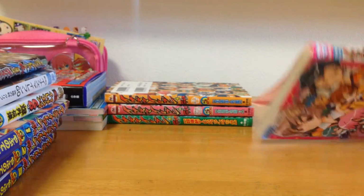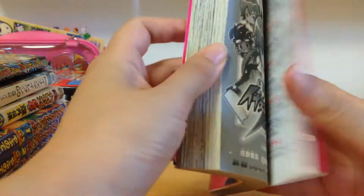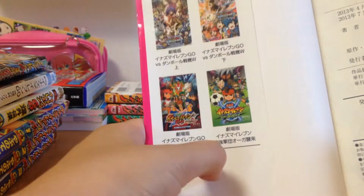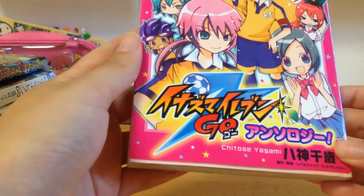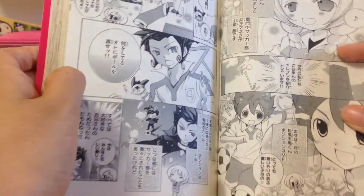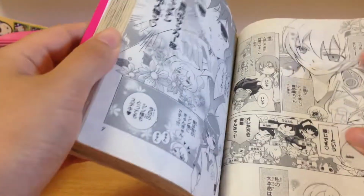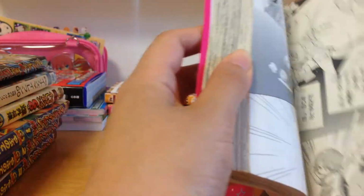Okay, the last one is, I'm not sure if it's official, but it has advertisements for official merchandise, so I'm not 100% sure if it's official, but it is an anthology compilation of little short stories by a list of different artists. So the first story, for example, is about Akane wanting to take a picture together with Shindo, so she tries different ways to get that to happen.